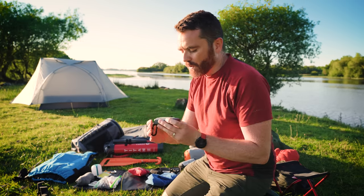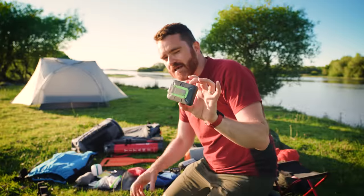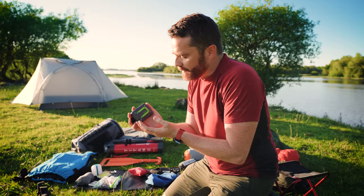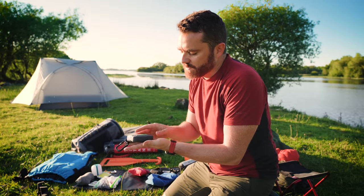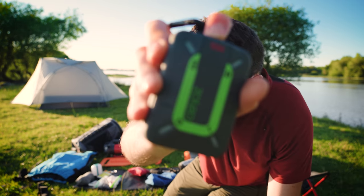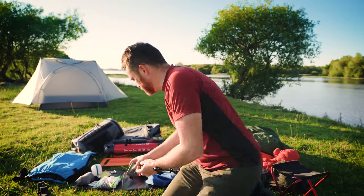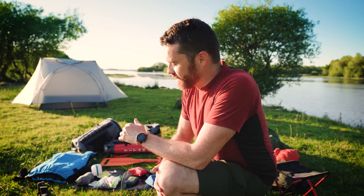You may or may not wanna get one of these, but this is a Zoleo. This is a satellite communicator, a sort of emergency beacon. And what this lets me do is send text messages if I don't have signal. There's this little SOS button. I can flick that switch, press that, and that'll send a beacon, which will just continually run until the emergency services come to my location.